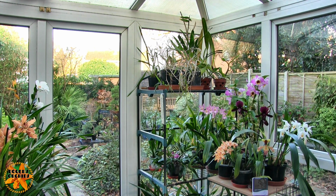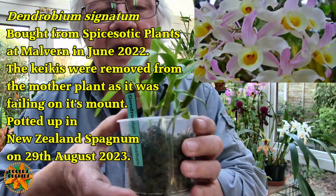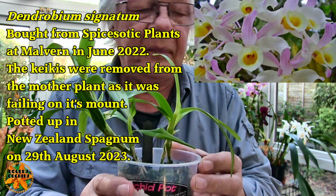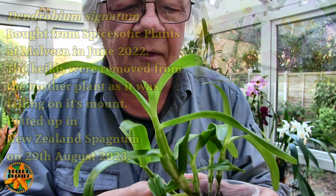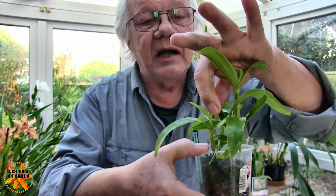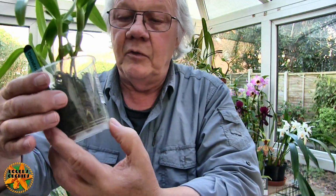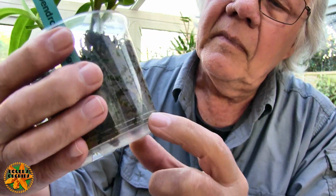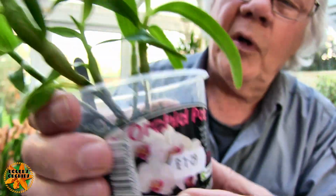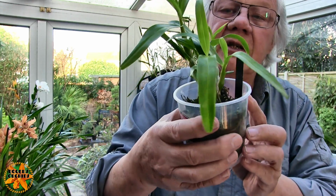And then the last one in this set is still growing. Now these are kikis again, all taken off the mother plant which was then lost, and this is signatum, a non-bloomer for me, but we've got growth on these. Some of these kikis are actively growing. There's not massive amounts of roots going on, but there are some. You can see there's some roots there, there's some roots running around the bottom of the pot. So these are going to make it. These will be okay. This plant is safe.